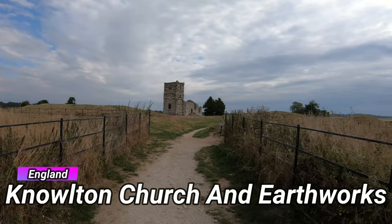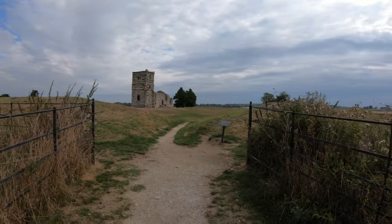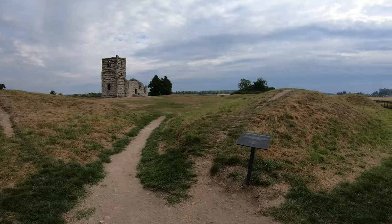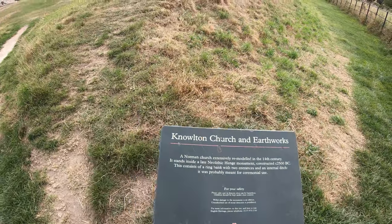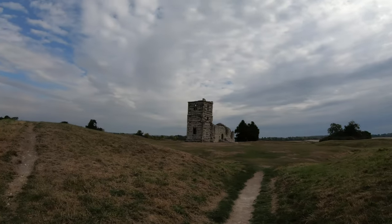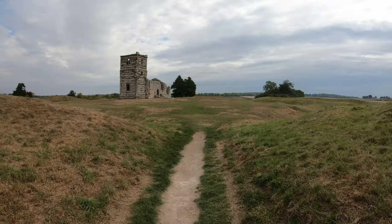Our visit today takes us around a hollow shell of an old Norman church surrounded by a Neolithic earthwork in the beautiful countryside of Dorset. Join us as we find out why this church was once a symbol of transition from pagan to Christian worship, and wander the site exploring just how atmospheric and haunted the Knowlton church and earthworks is said to be.